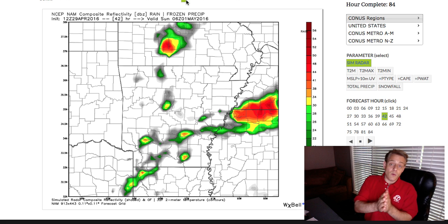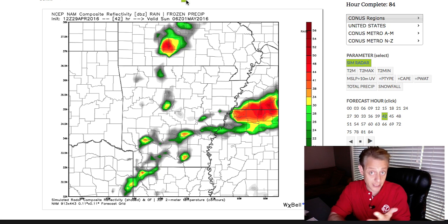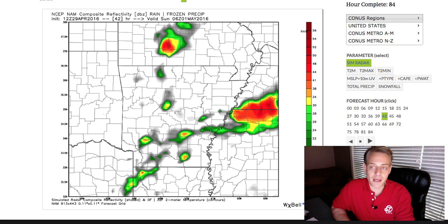So again, while we'll watch the southern half of the state for more severe weather, flooding too, let's really keep an eye on southwestern Arkansas late this afternoon and into the evening hours.